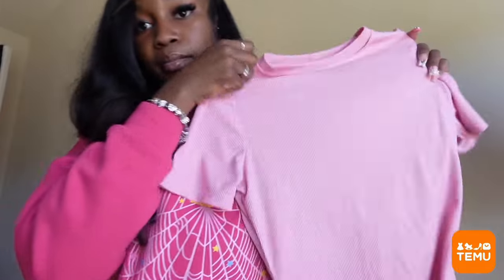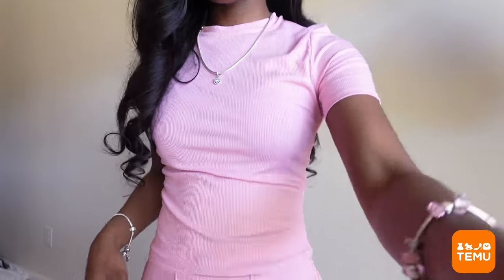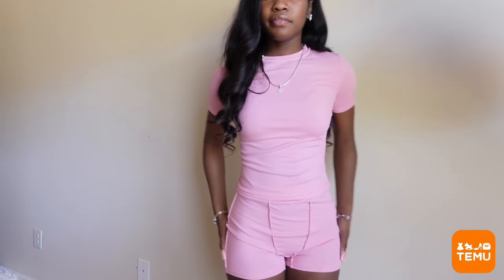This is a bright pink. Can y'all see the actual pink on here? That's the pink. This is the set, y'all. It fit me real good though. It fit me, and it's cute. This color eats. I wouldn't wear this out. I could see this more as a pajama set, but it fits the body real cute, y'all.